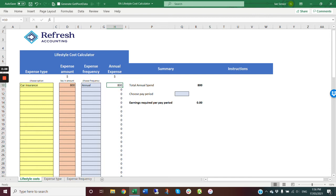For another example, let's choose mortgage. We pay $3,500 per month. As you're entering your expenditure, you will see that the total annual spend updates in cell R10. Keep entering your expenditure going down the page.